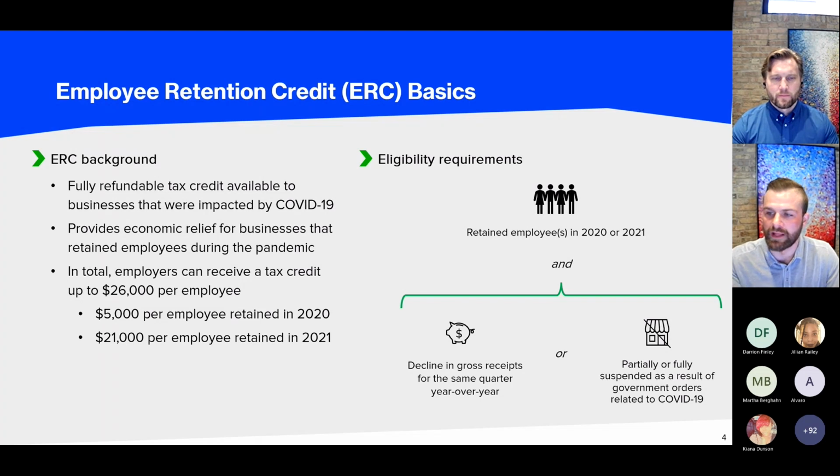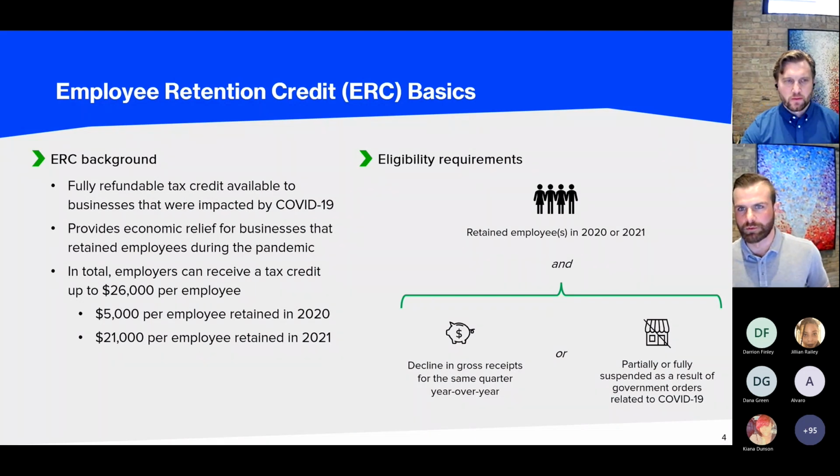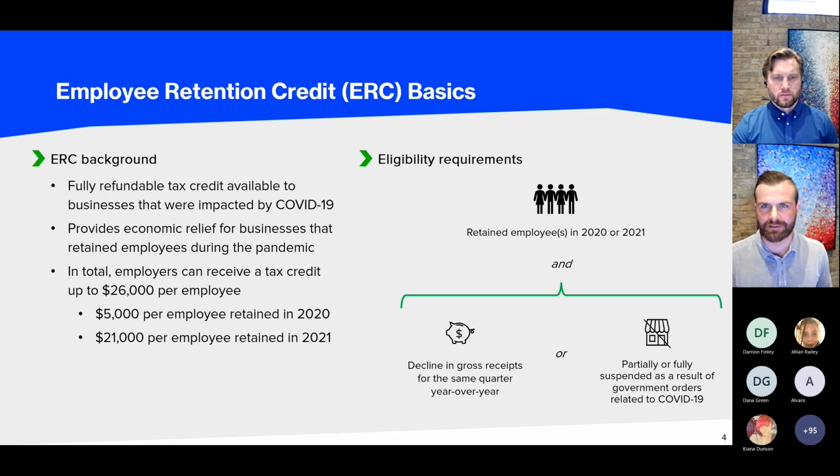And those are a lot of what our calculation team deals with: the decline in gross receipts test. Really, what that is, it takes 2019 quarterly gross receipts as a base year and takes 2020 quarterly gross receipts and 2021 quarterly gross receipts and compares them back to 2019. So it would be the corresponding quarter comparison.